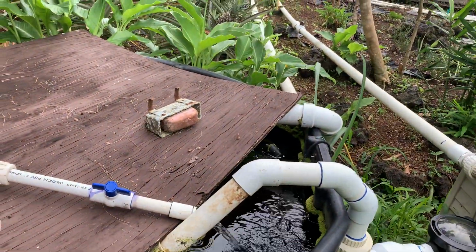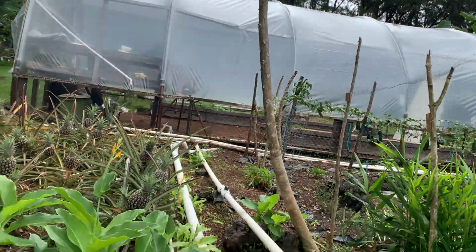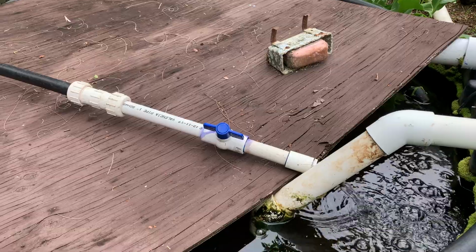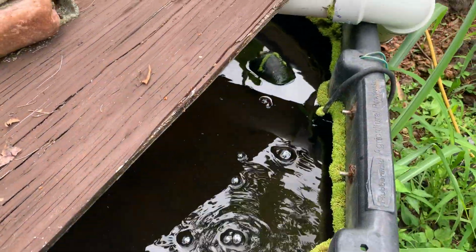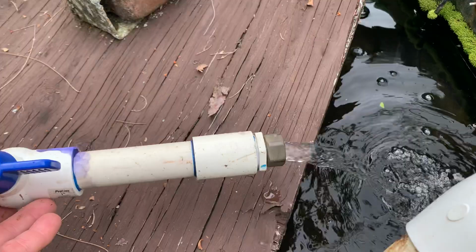Okay, so this is what we call the collection tank. This is where all the water that has gone through rivers and so forth comes down and collects into this tank. It's about a 300-gallon tank. And it also does some settling, and it's also got mosquito fish in it that we can't see because of the glare. And if you notice, I also have a hose here coming in.